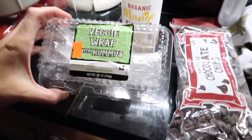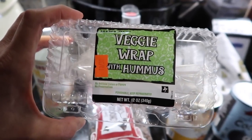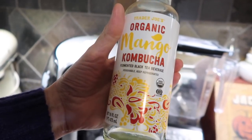We were starving, so we split a veggie wrap with hummus in the car. It was really good. And we tried out the house brand of organic mango kombucha.